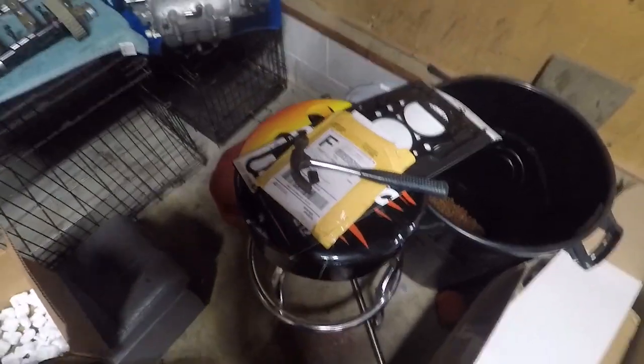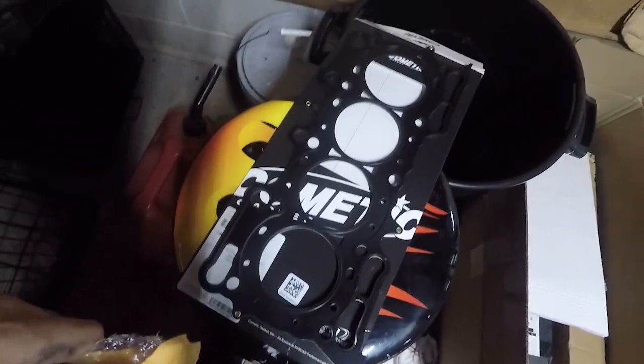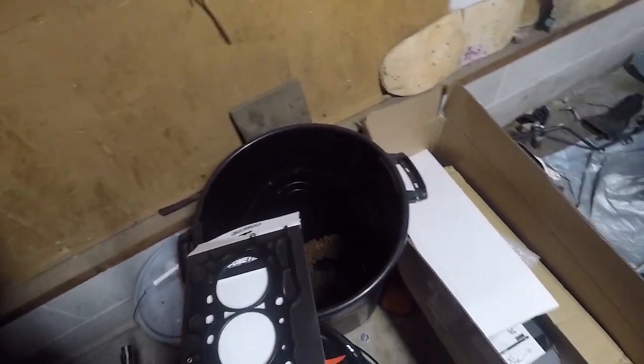We ain't got much going on around the house, so we've been kind of lazy. I haven't posted in a long time because I've been waiting on these parts to come in. The rings actually got here really quick. I waited for about a week hunting down a head gasket, and I finally found one.